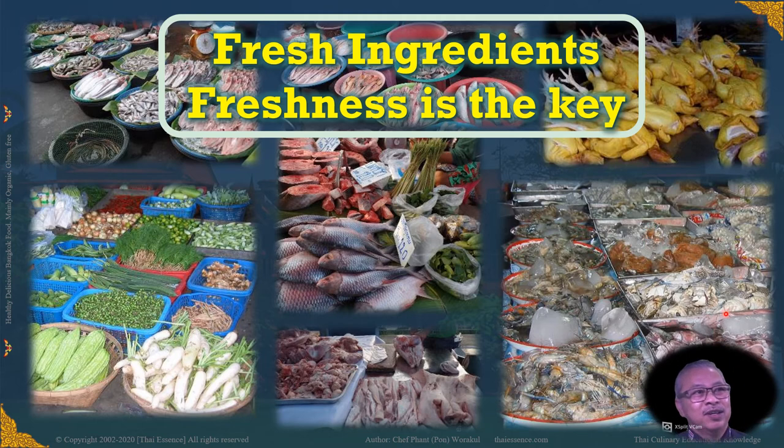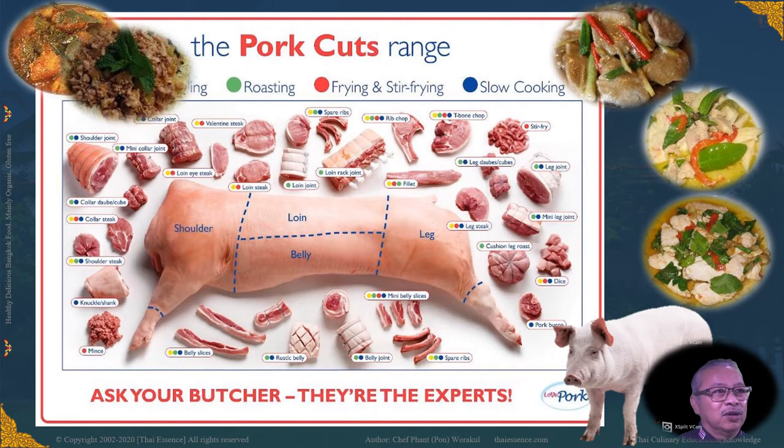It's so much fun. The fresh ingredient is the key, whatever you do in Thai cooking. Okay, and did you learn where it is, what it is that is good? And then in Thai cooking, they use a lot of pork, and every part of the pork, they can create some dish out of.